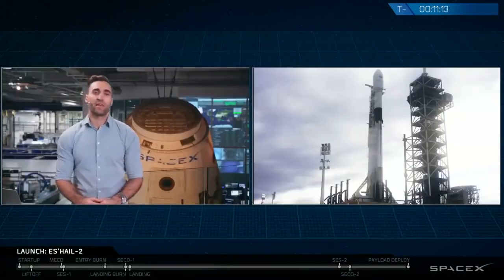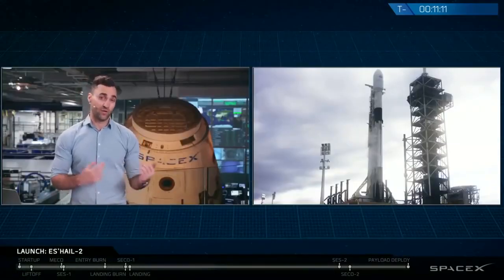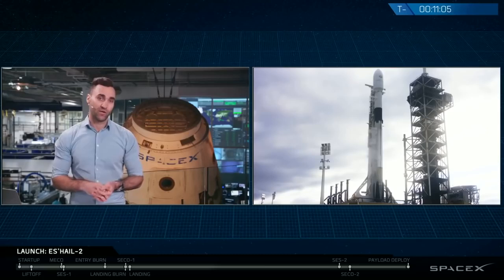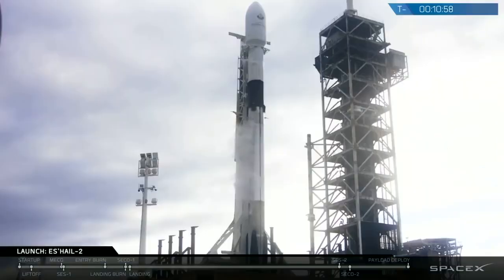So Falcon 9 rolled out to the pad in a horizontal configuration on that TE that Shiva just mentioned, and it was mated to the S-HALE-2 payload at that point. That happened about 15 hours ago, the rollout procedure. About 6 hours after rollout, we went vertical into the configuration that you see on your screen now.